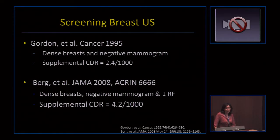Screening breast ultrasound is the most widely used supplemental screening tool in women with dense breasts, and it's been around for a long time. 20 years ago, the first paper was published in Cancer by a group in Canada that showed that in women with dense breasts and a negative mammogram, the supplemental cancer detection rate of ultrasound was 2.4 per thousand.